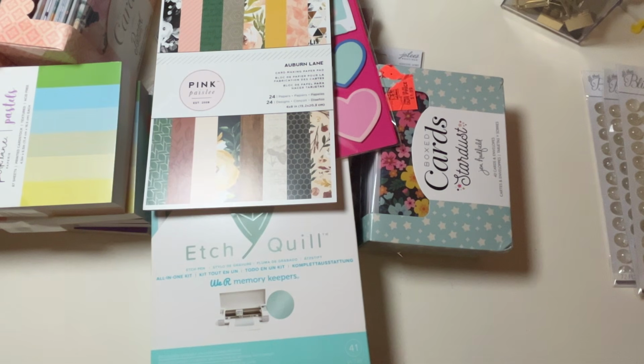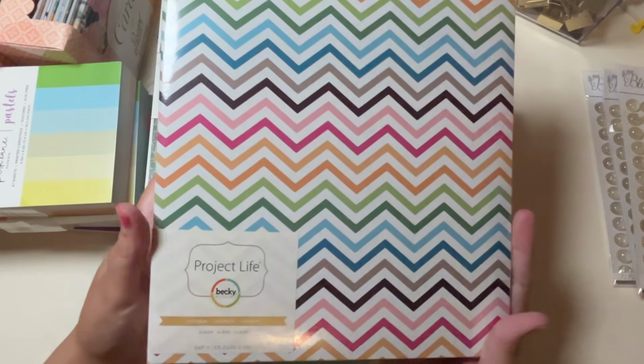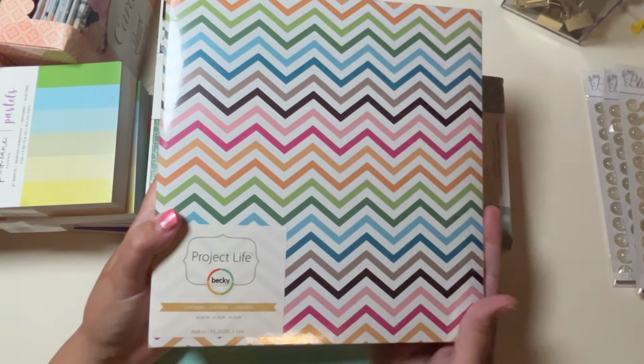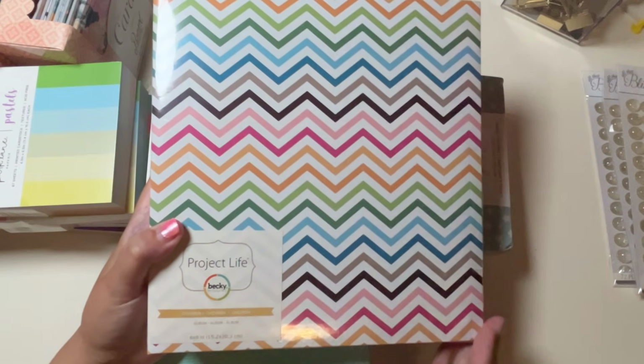I got this Project Life book. It doesn't have any inserts in it or anything, but this is the album, the 6x8, which is a great size, and I love the design on here. It's so pretty.